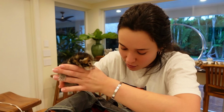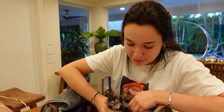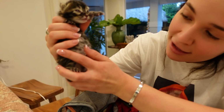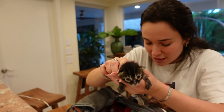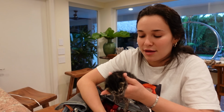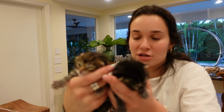So I know. So we're gonna put this little guy back on in here. We're gonna look at this little guy's umbilical cord right here. Do you see that right there, guys? That little bump right there, that's where his umbilical cord is. But these babies are happy and healthy. They are growing every single day, and they are some sweet little, gorgeous, precious little kittens.